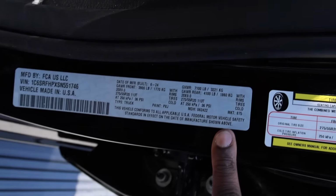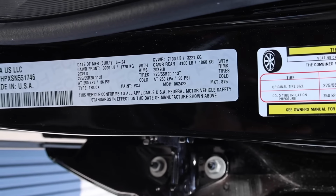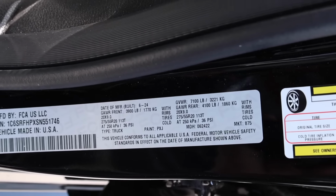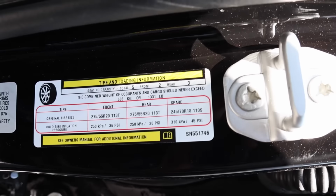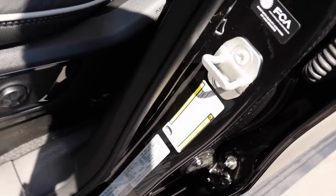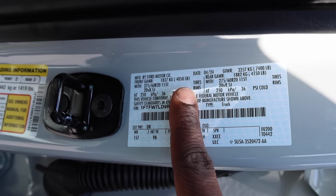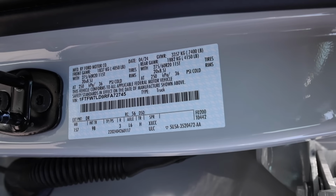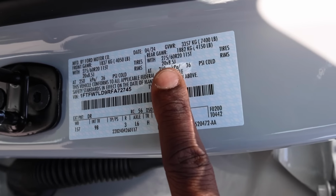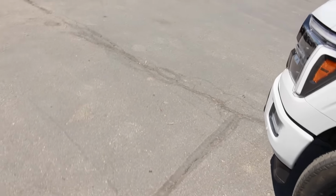Here are the numbers on the door. Gross axle ratings up front, 3,900 pounds. The rear is 4,100 pounds. Gross vehicle weight rating is going to be 7,100 pounds, and the wheels are 20 by 9 wide. 1,331 pounds of payload. And then here are the numbers for the Ford. Gross axle weight rating up front is going to be 4,050, 4,150 out back, and a 7,400 pound gross vehicle weight rating. 20 by 8.5 wide wheels, and then 1,419 pounds of payload.